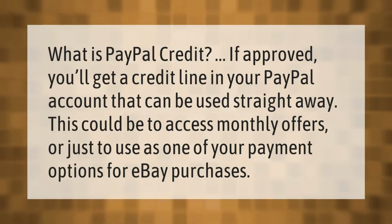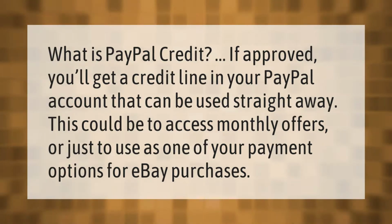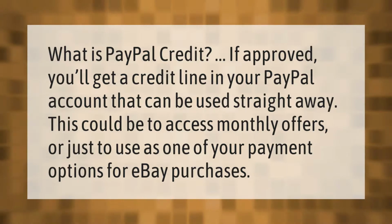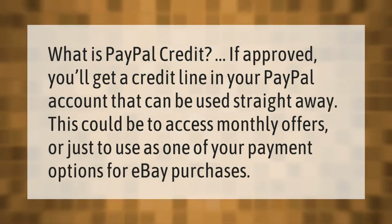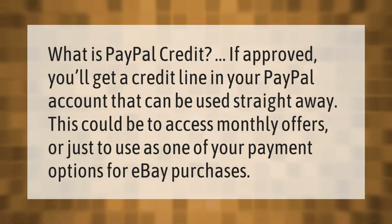What is PayPal Credit? If approved, you'll get a credit line in your PayPal account that can be used straight away. This could be to access monthly offers, or just to use as one of your payment options for eBay purchases.